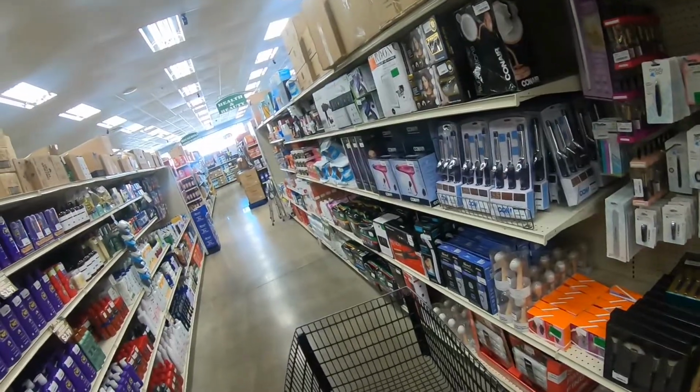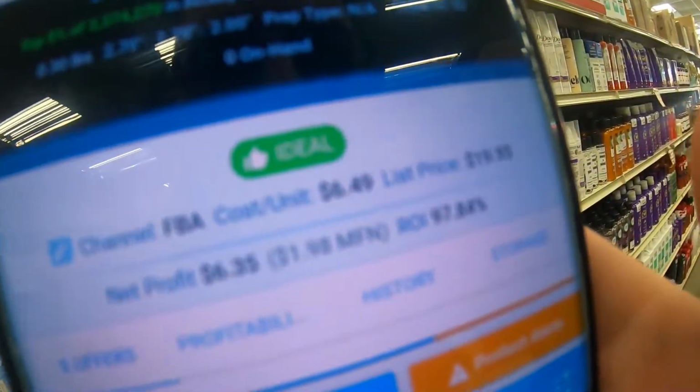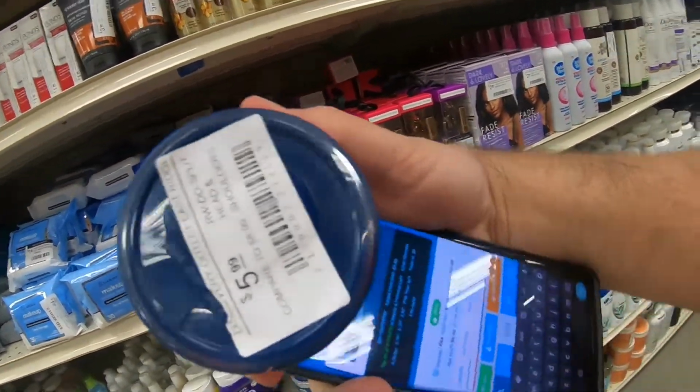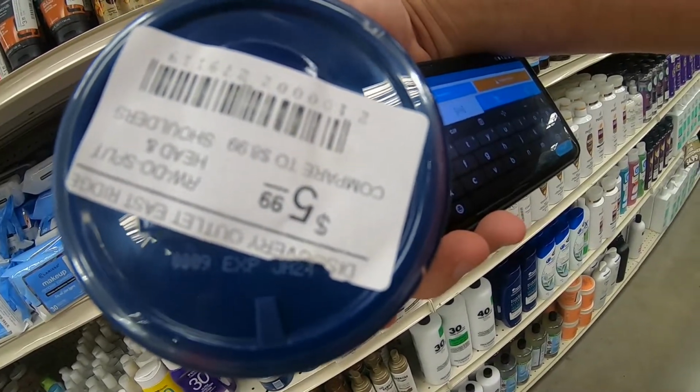We got some more work to do, so let's get on it. So I found another good one with a 97% ROI. It's a little bit of a slow mover, but still gonna make about $6 per, and they are $5.99 each. Now, again, like I said, I feel safe with this one because it says January of 24. Gotta check those dates. So I'm gonna get a few of these bad boys. So that is for dang sure. Scratch that.